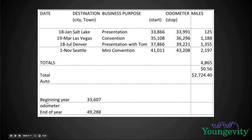I always put in my auto log what my readings were on the odometer at the beginning of the year and the end of the year. And the reason I do that is because in just a second, we're going to go straight to the tax forms, and you're going to see that you need to know how many miles that you drove during the year 2014 were personal miles and how many miles were business miles.